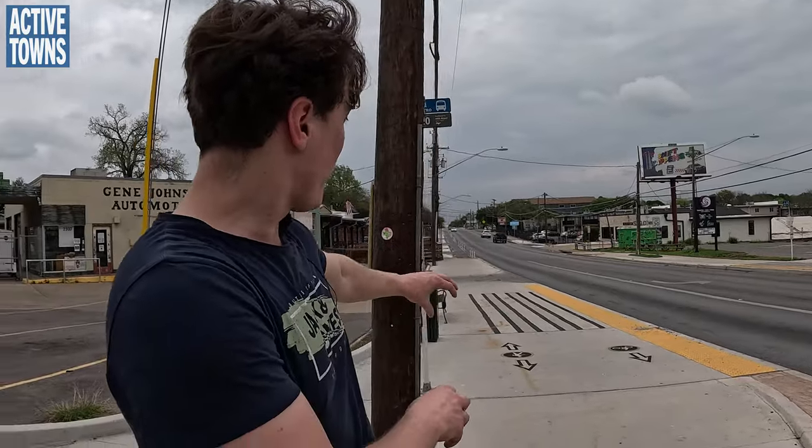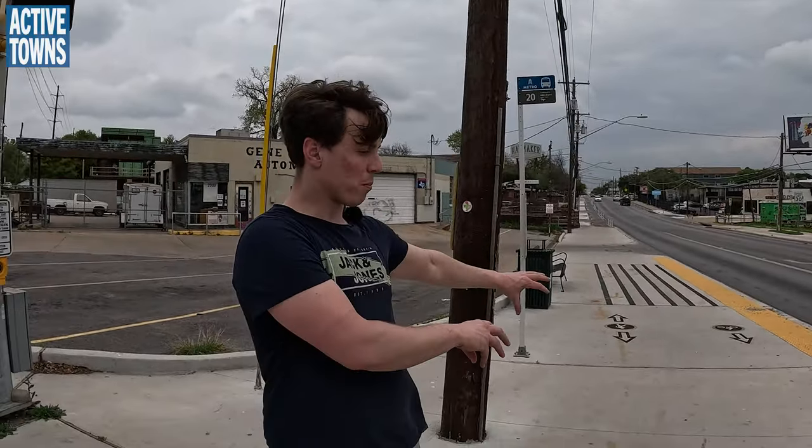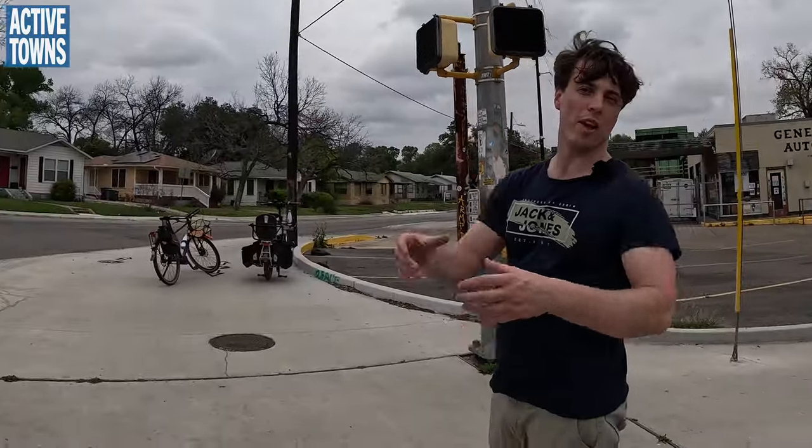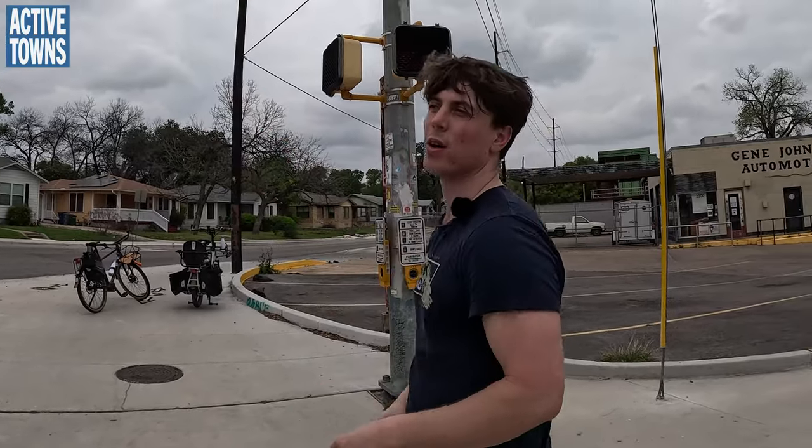Well, the best part I like about this is that this approach, the most important part of the Dutch protected intersection, is that you have the protected right turn here. Because when it comes to going straight or turning left, you can deal with that with the traffic signal programming even. So the most important infrastructure part is the protected right here.